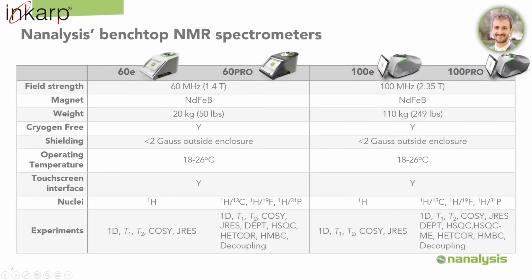Nanalysis currently offers two main product lines, the 60 MHz and 100 MHz instruments. As I mentioned on the previous slide, they're based on neodymium iron boron magnets and have very limited stray fields. We have a 1H only model for customers doing routine analyses, as well as some more complex heteronuclear experiments available to users hoping to collect additional data from our instruments. All the data I'll be presenting today was collected on our 60 Pro instrument line.